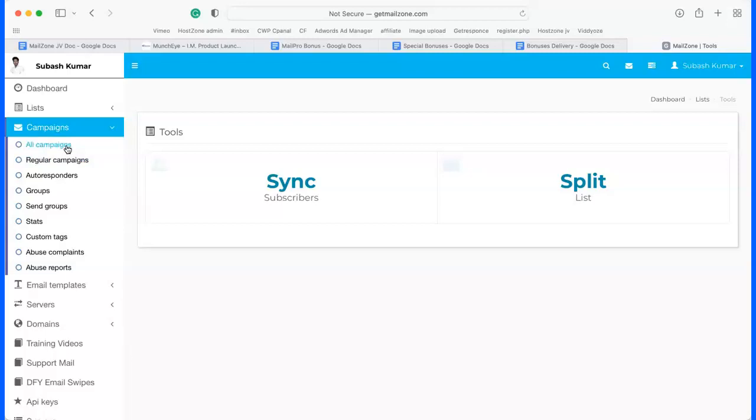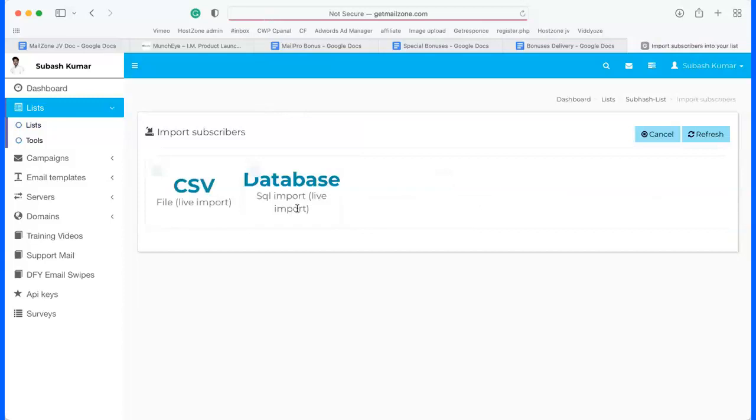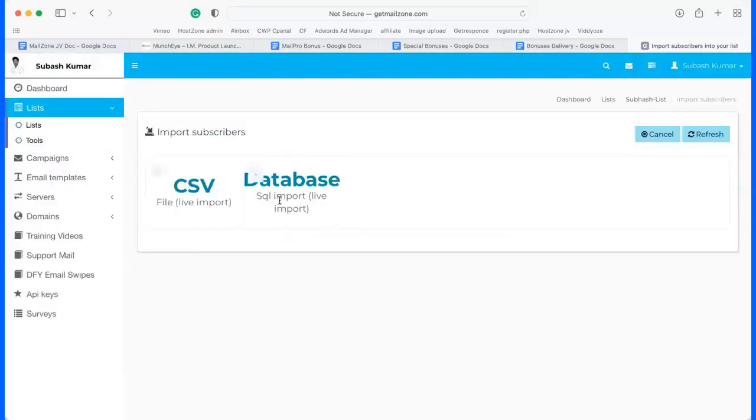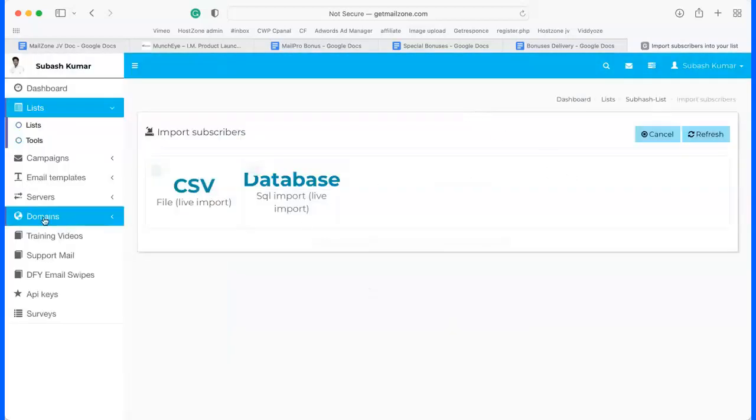So let's talk about how you can upload the list, once you create a list. This is very simple. You can click here, and this is the import option, and you can import your CSV file here. So that is super simple. If you do not have a database, then you can put your customer names and everything here. You can upload a single email.